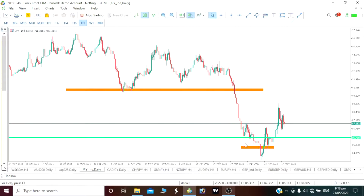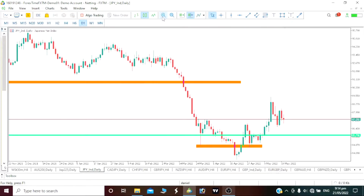So let's do a quick analysis on our JPY currency for this week. Now we are on our JPY index. As we can see now, where do you think our price might be going this week?